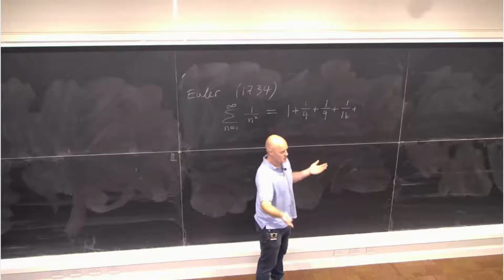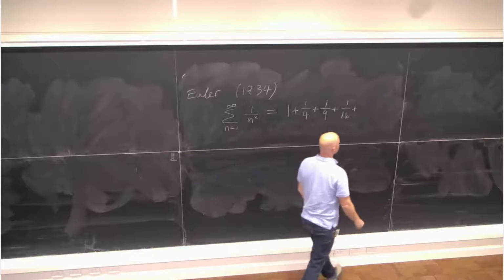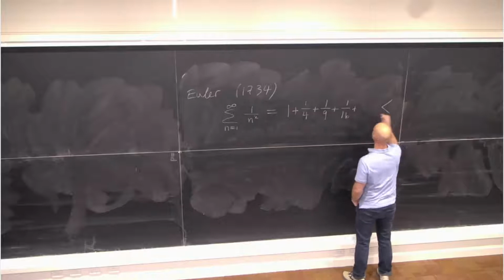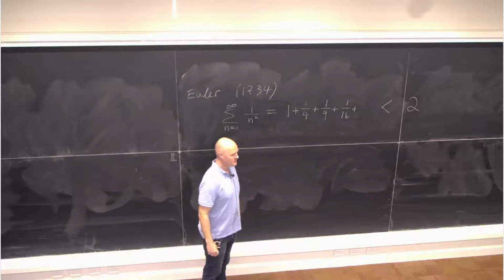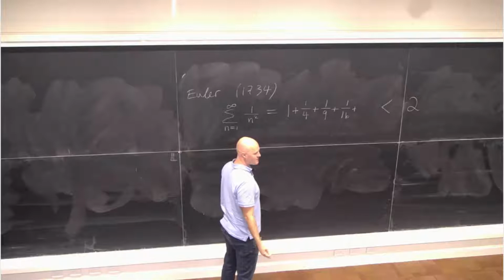It's not difficult to see that this series converges to something. In fact, I'll leave it as an exercise to think about if you haven't thought about this before: whatever it sums to is definitely less than 2. That's something you could try to show. If you haven't thought about these things since taking calculus, it's worth thinking about. What's difficult here is not that this series converges, but what is not at all obvious is what it converges to.